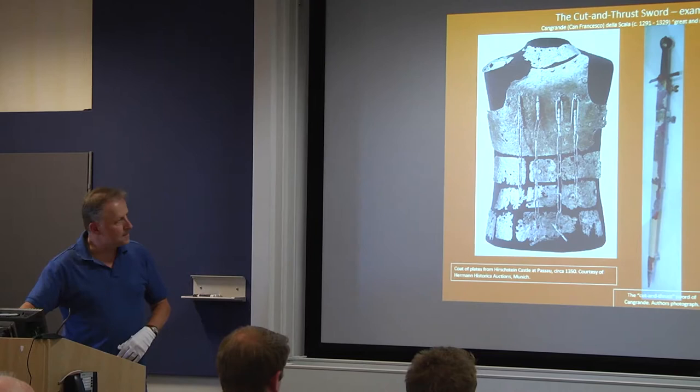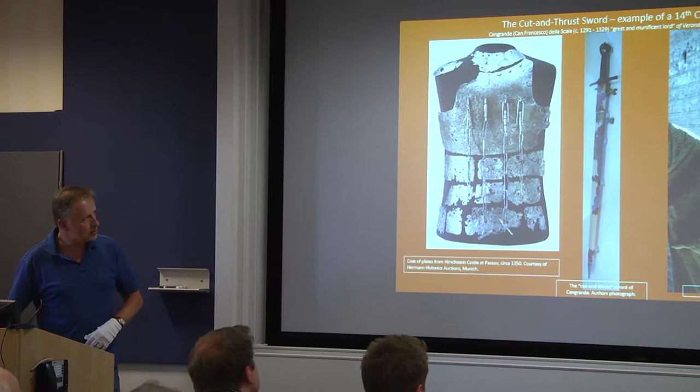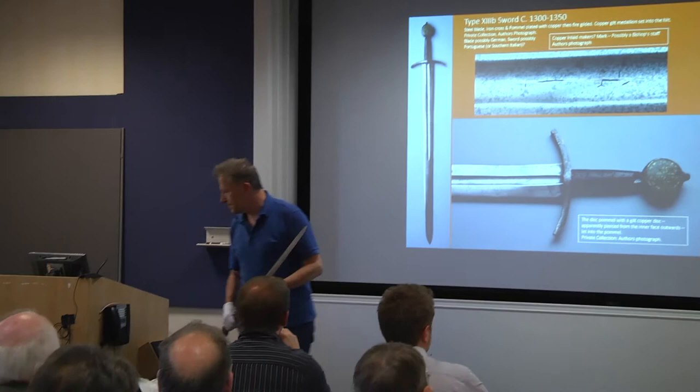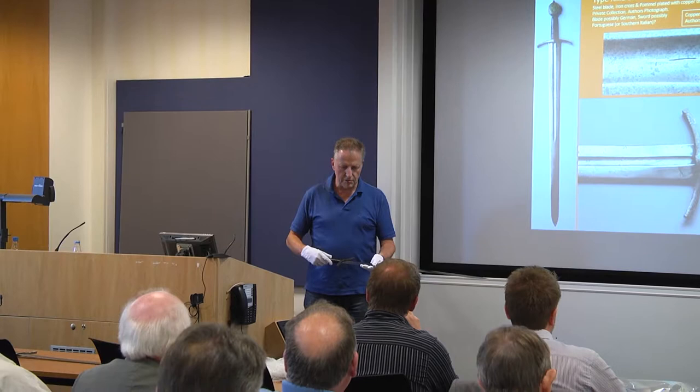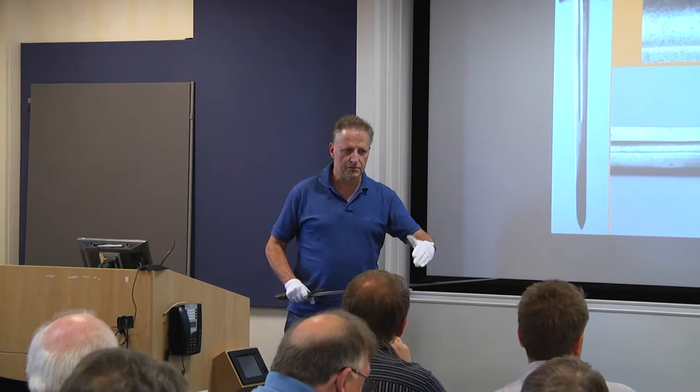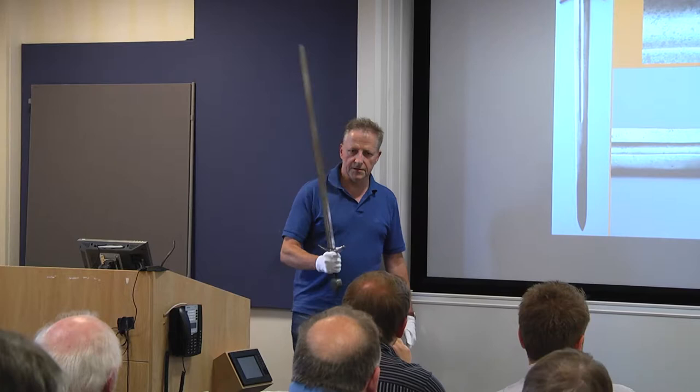His sword is very much cut and thrust, so it would offer the option for thrusting. This sword is an alternative solution. So, yes, you can cut and thrust, but actually thrusting has to be quite precise. And if you're cutting with a relatively short sword, it's relatively light, you're going to deliver much less energy than with a big sword and quite a lot of momentum.